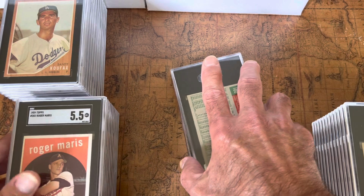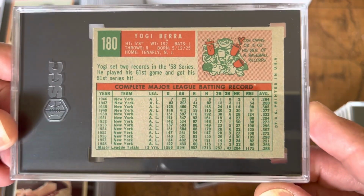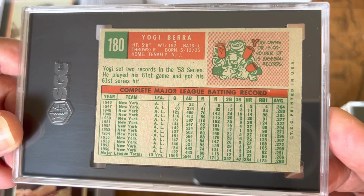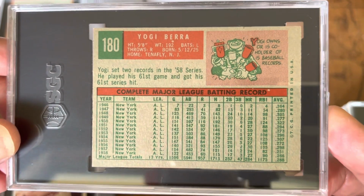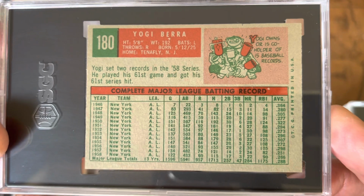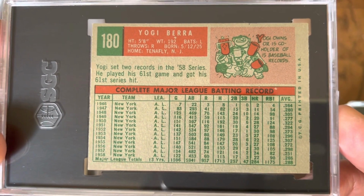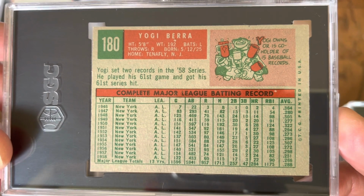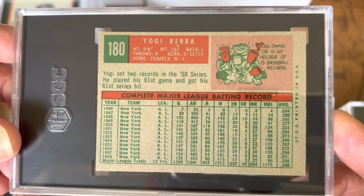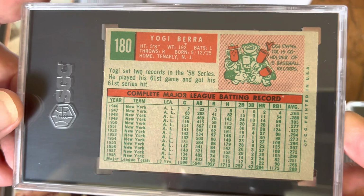Next comes another Yankee Hall of Famer, Yogi Berra. Yogi Berra was very famous, not just for winning a lot of World Series, along with Mickey Mantle, Whitey Ford, and the rest, and Roger Maris, but he had the best sayings ever. You've heard many of his sayings. It's deja vu all over again. It ain't over till it's over. Nobody goes there anymore. It's too crowded. So those are some of his sayings.